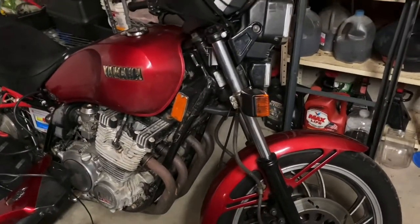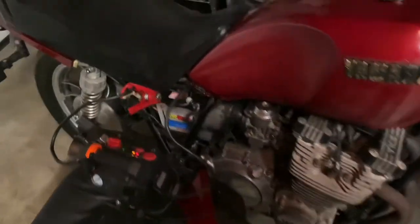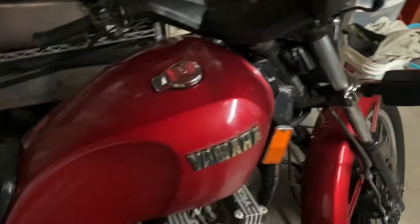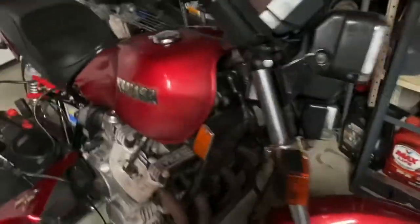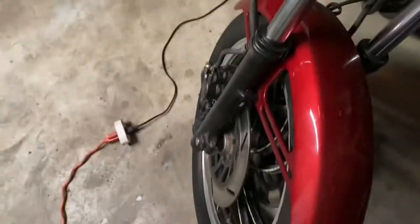Okay, here's my Yamaha XJ750 Seca. Charging up the battery right now. Got it for $600 on Craigslist. The front brake caliper on this side was not retracting, wasn't coming back, and had to go into the master cylinder, which is back behind the headlight. It is running like a champ now.